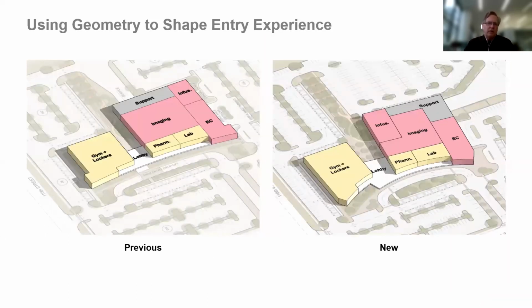So some of the design things that start to tweak, we start to think about the geometry. As we organize this, can we do little things that open up the garden? How can we shape that entry experience? There again, how these pieces come together becomes really important.